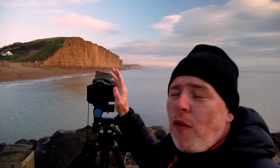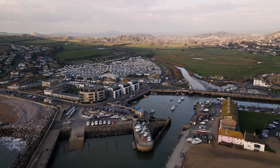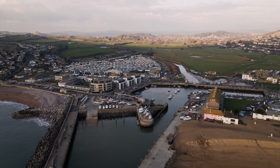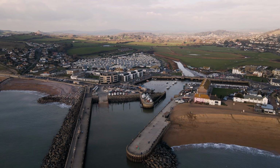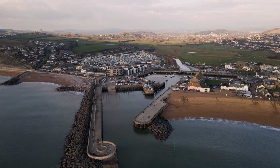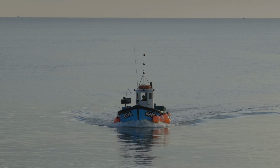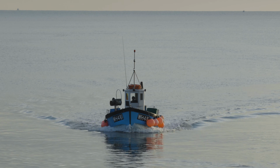It's a bit of a strange mix, this particular one. Essentially, you've got quite a rugged, wild cliff, but then right behind it, you've got a real thriving and bustling harbour, and there's an awful lot of stuff going on here and quite a busy town. So this is a little haven right in the middle of it. A lot of the Jurassic coast is quite remote, and of course West Bay is the complete opposite. It's right in the middle of a little town, and as I say, the harbour is very busy, and there's certainly a lot of tourism down here. So yeah, quite an interesting one to shoot.